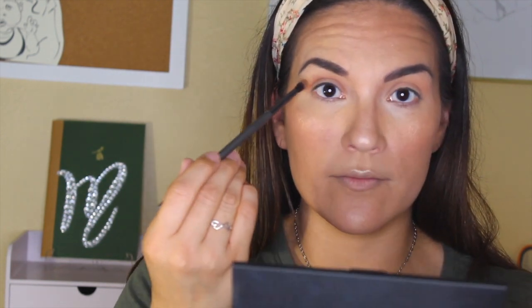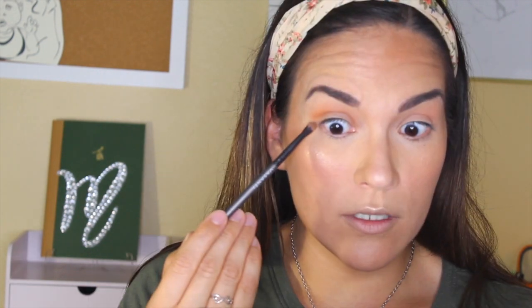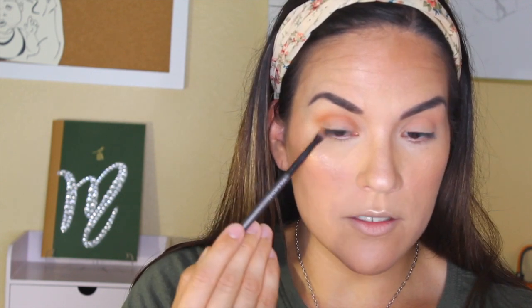So the color I'm going to use is called Woke Up Like This. Anyways, I'm going to use that color. And I'm just kind of outlining the inner crease of my eye. And that's usually where I start. And then I'll usually come in at the bottom to create more dimension.